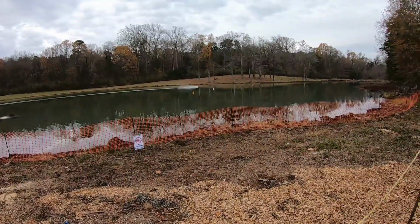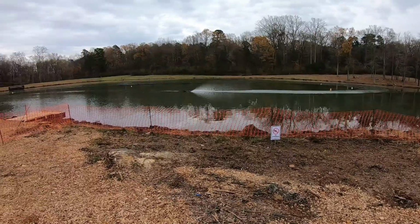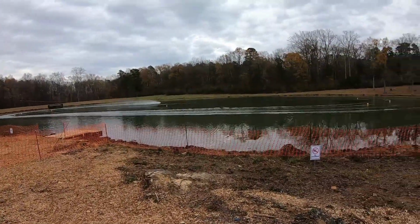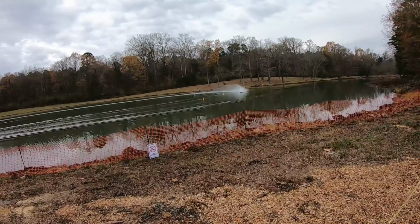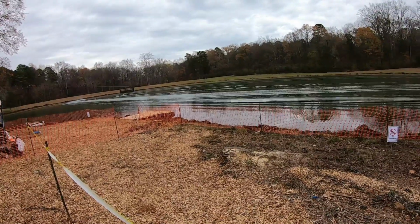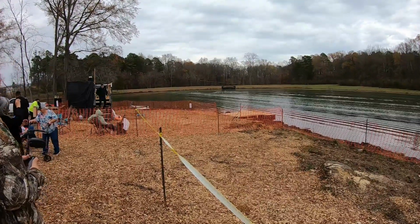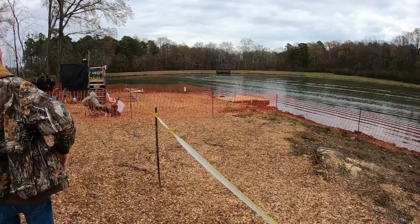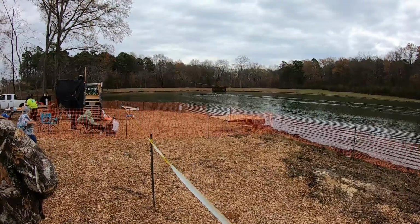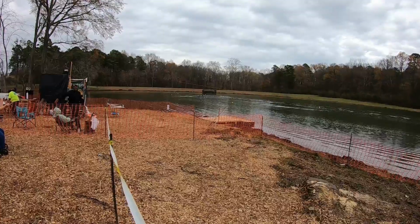Water's nice and flat now, boy. He ain't got no luck today. Oh, look at it. It won't. I don't know if the GoPro can see that far, but the boat's nose is sticking out of the air. The whole back of the boat is underwater. It's standing straight up.